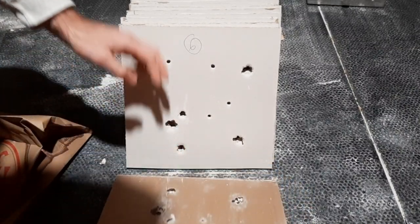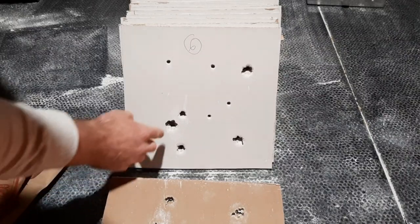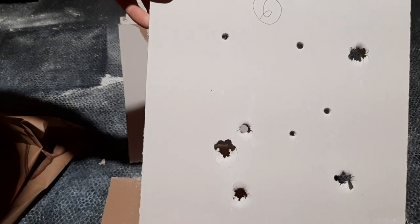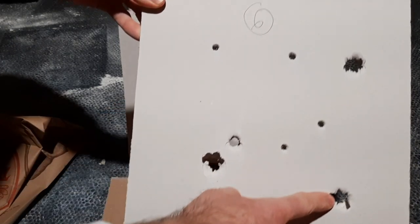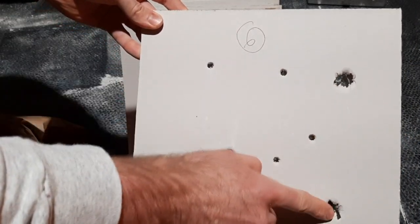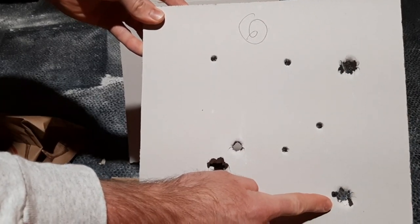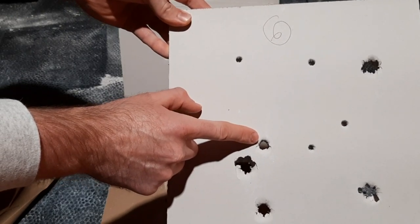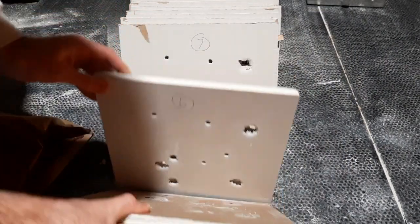We'll move on to the sixth sheet now, and you can see these federal fusions are really starting to leave huge holes. Look at this, guys. This is just insane. Look at that. These are the federal fusions. This is the PPU. This is the AccuBond. Now the AccuBond is starting to look more like the fusions and the PPU, and the TTSX is just barely starting to expand, and the full metal jackets are obviously still looking the same.